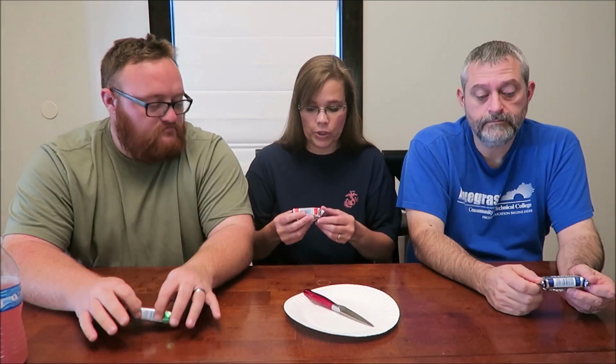Today, Kevin and Andrew and I are going to be trying some Massam's Nougats. These are from South Africa. We found them at Jungle Gems International Market. They were only 89 cents each, which is really cheap.